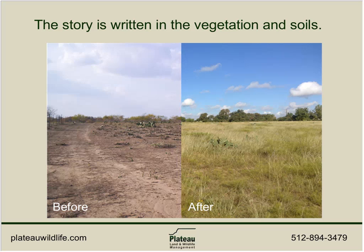And the fact that the prickly pear is there, you can't see it as well in that after picture because it's kind of covered up by the grass. But if you were to walk that pasture, you'd see lots of little prickly pear pads scattered everywhere. And that too is an indication of some past pretty intensive use.